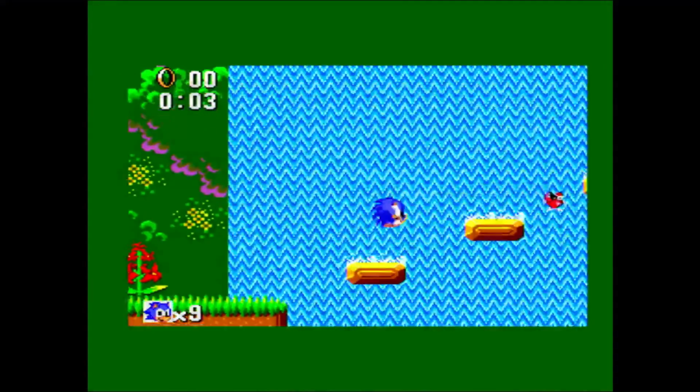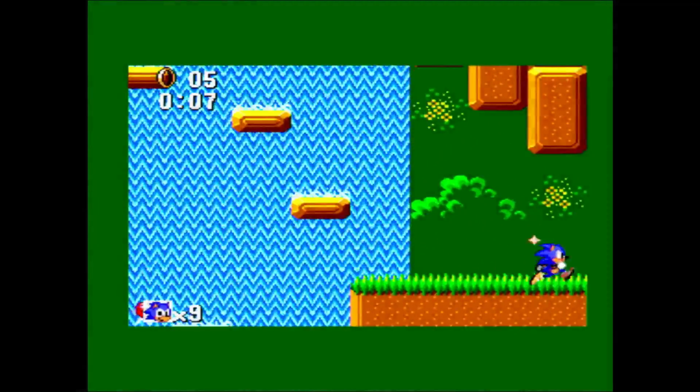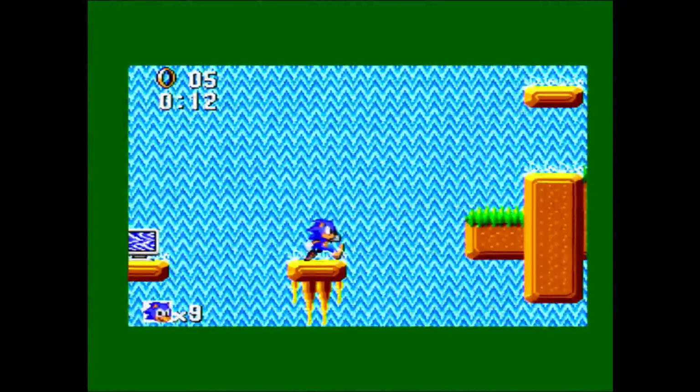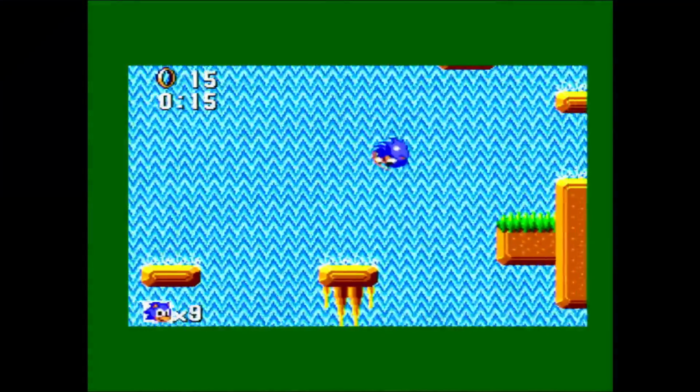In terms of controlling Sonic, it's really simple and easy to play. You move with the D-pad, you jump with one of the 2 buttons, and you can do a rolling dash attack when you run and press down. Sonic controls really well. He's responsive. He doesn't have any slipperiness in terms of his jumps and his landing, and it's a really great playing game.